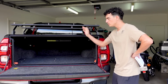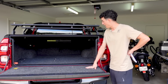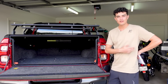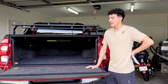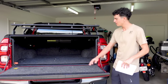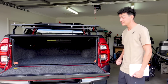You can drag tools in and out of here. You can drag bags of soil, which I have done. As you can see, I've got quite a lot of soil and stuff in here, and you can chuck a whole bunch of stuff in here, and if you flog it at the end of the day and you rip it out and give it a hose, it'll be good as new the next day. Obviously things like stains, it is pretty stain resistant, but within reason, you know what I mean? If you've got your toolbox and stuff in here, they're not going to slide around as much as in a normal tray, and it's easier to drag stuff in and out than a standard tray.